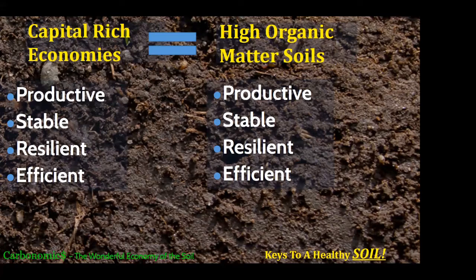And you may not think so, but if you've never traveled overseas and experienced other people's economies or studied other people's economies, you don't really have a good appreciation for what we have here. We have the most productive, stable, resilient, efficient economy in the entire history of the world, partially because of all of our capital resources. High organic matter soils are the same way.